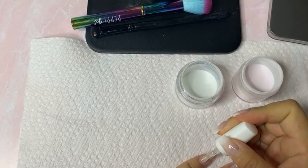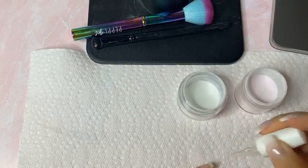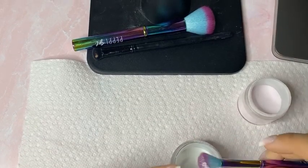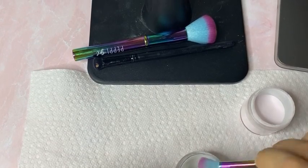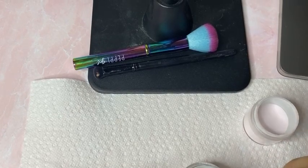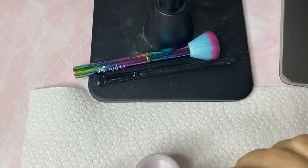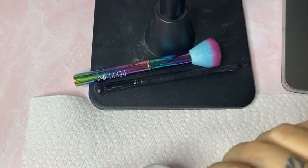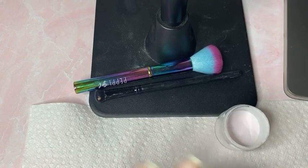So we're going to go ahead and start with a thin layer of number 1. And I'm going to cover most of my nail, but not all of it. I don't want to go quite up by the cuticle just yet. I'm going to hold my finger at an angle so the powder will waterfall down into an ombre. Sometimes you can go a little bit heavy, as I just did here. It's okay, because you're going to do 3 layers, so it's going to balance out anyways. Just remember, it doesn't have to be perfect. Just do your best, and each time you do it, it will get a little bit better.